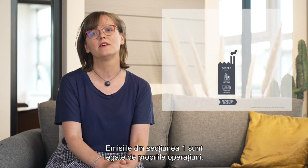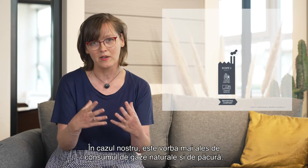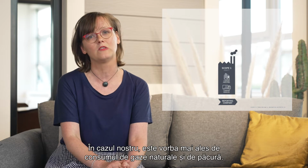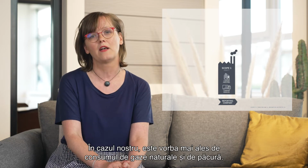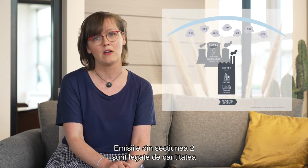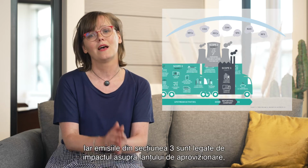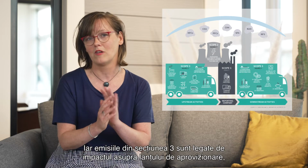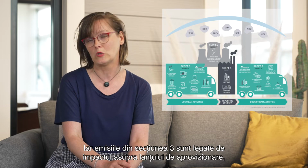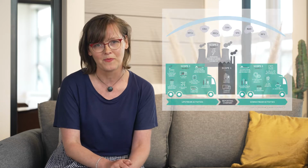Scope 1 are emissions related to own operations. In our case, it's mostly related to natural gas and fuel oil consumption. Scope 2 emissions are related to the amount and the type of electricity consumption, and Scope 3 emissions are related to one's supply chain impact, both upstream and downstream.